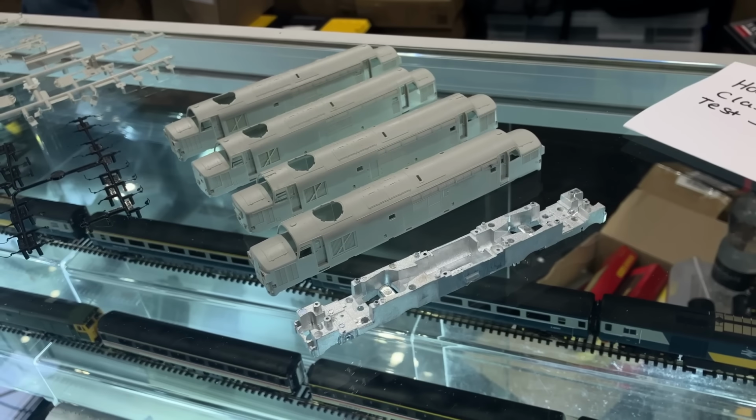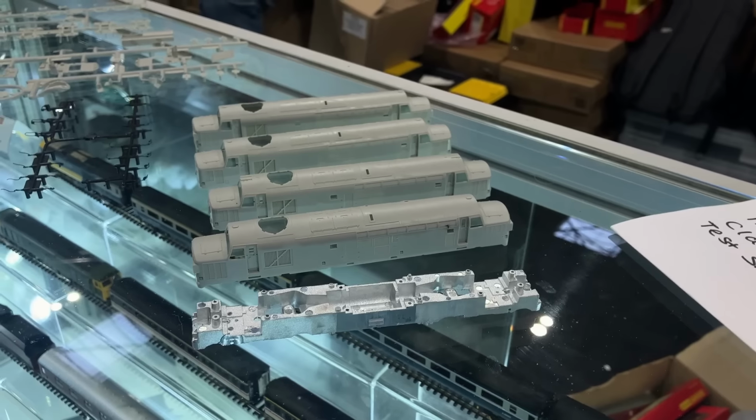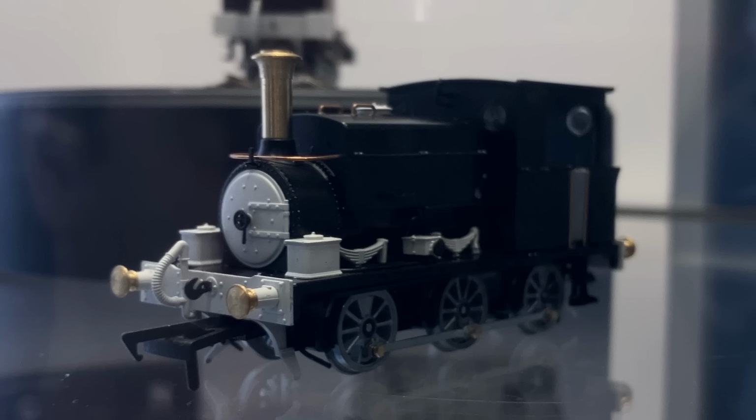We also got a glimpse of the Class 37 test shots, so it's good to see that this project is still progressing nicely. Of course, it's not all about Hornby. Rapido had their first samples of the gorgeous Manning Wardles on display too.